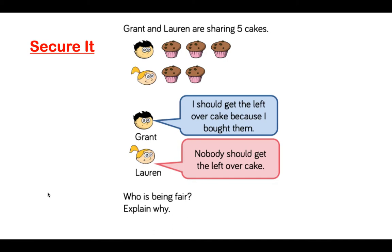Okay, well done for having a go at that one, guys. So what you might have written down is that Lauren is being fair. The reason Lauren's being fair is she's saying nobody should get the leftover cake. Because here's the leftover cake and she's saying no one should get it. And then we will have 2 each. But Grant says I should get it, and that will mean Grant has more than Lauren does. So make sure you've written that down for me.